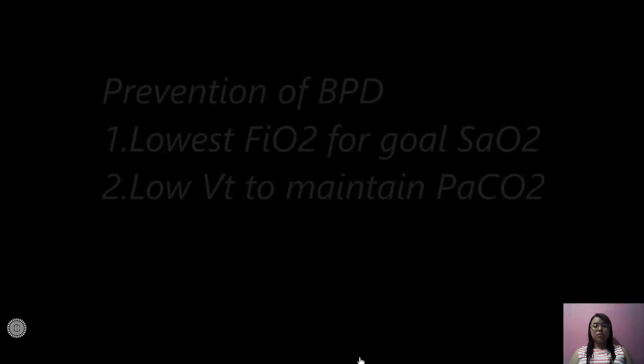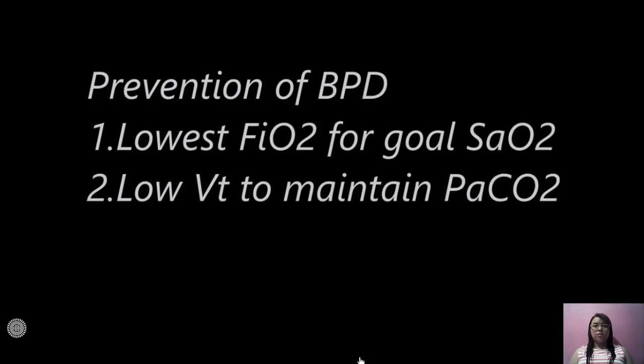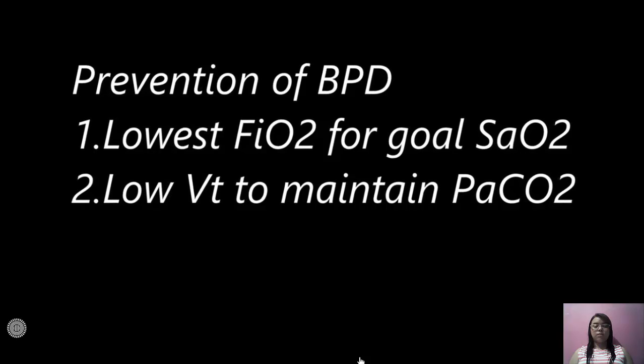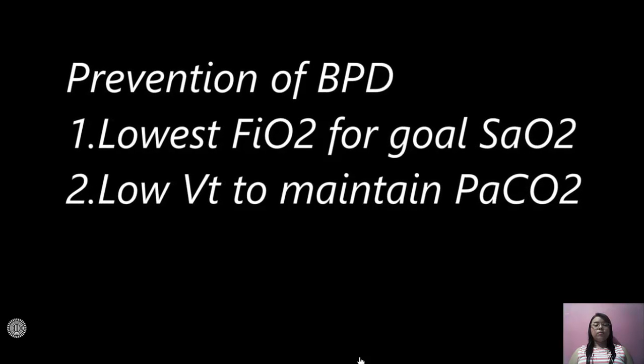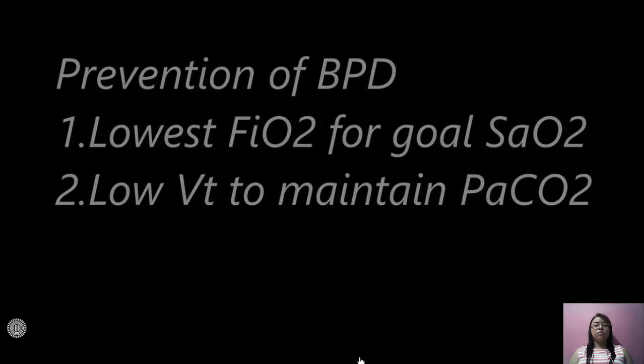And prevention of BPD would be to go as low on your FiO2 as you can while maintaining the same sats, and use low volume ventilation. The treatment? Treat what causes it.